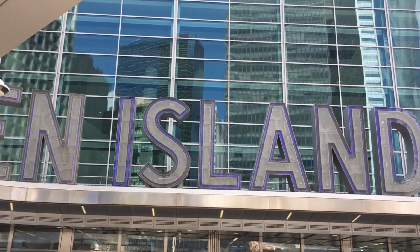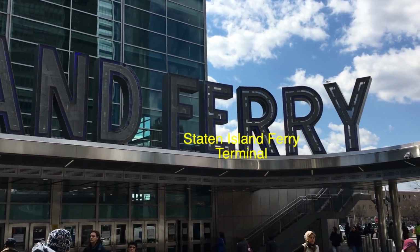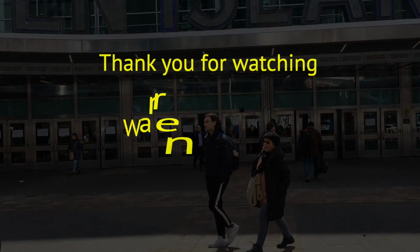If you keep walking to the very end of Battery Park, you'll see the entrance to the Staten Island Ferry Terminal. It's free. It's 22 minutes across. Bye-bye.